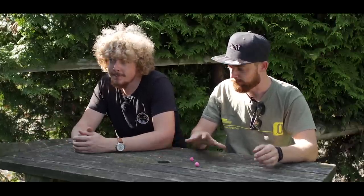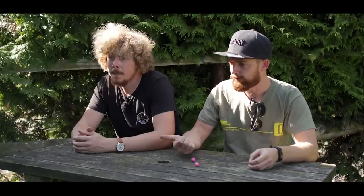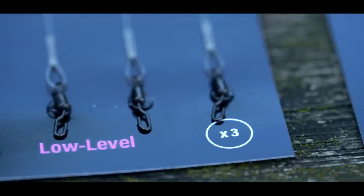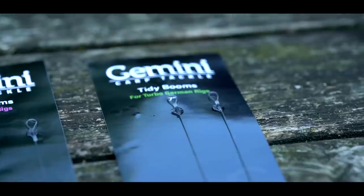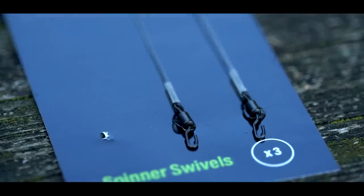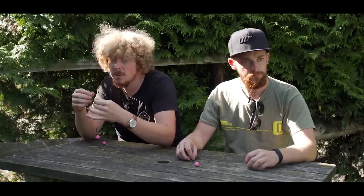Yeah, so obviously earlier on we showed you a few different booms. We've got more to show you here. So there's seven different booms in the range in total. So we've shown you the Ronnie. I'm using the low level Ronnie. Low level Ronnie, that's it. And then I've got the Ronnie spinner on, and you've also got one of the Turbo Germans. That was it. Yeah. So obviously they all follow the same sort of principle. They've got the same fuse leader, all tested and made to the same tolerances. Perfect for low visibility. So if you're fishing, it's fairly murky here, which is still fine.